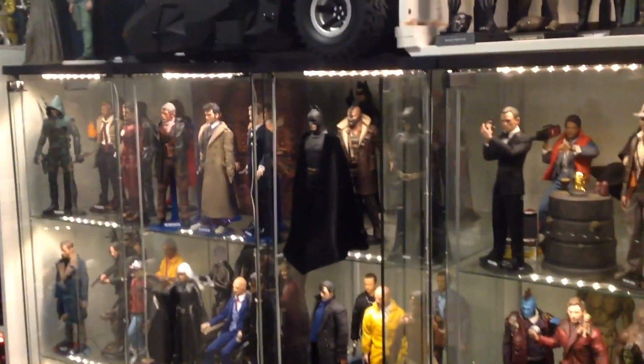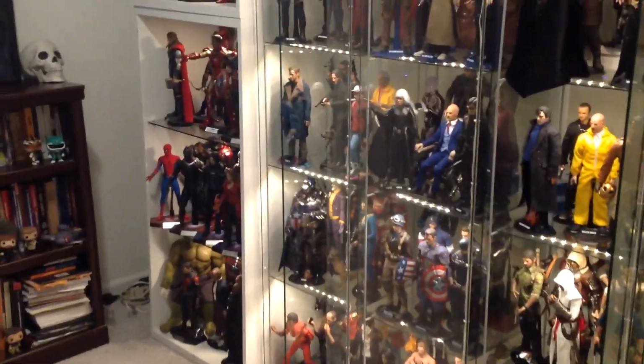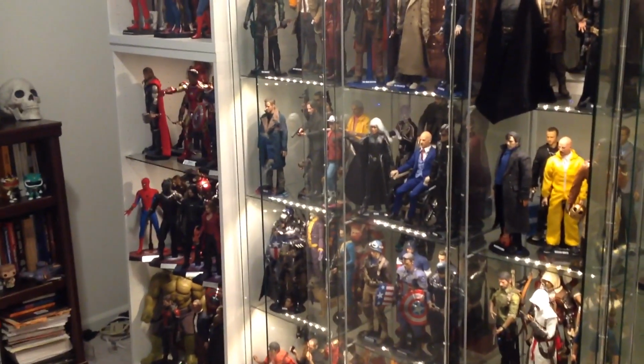Also, I think the new Two-Face figure is coming in. So anyways, guys, hope you will excuse the mess. But other than that, that is my collection.